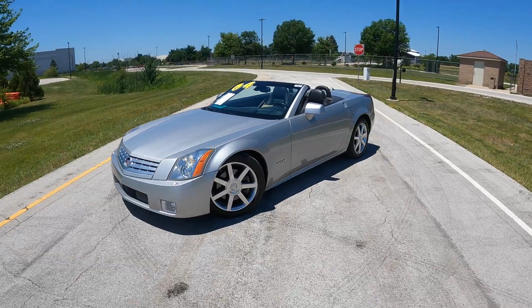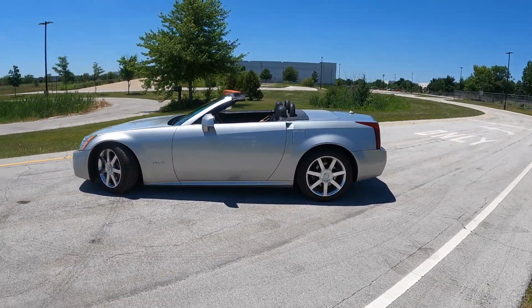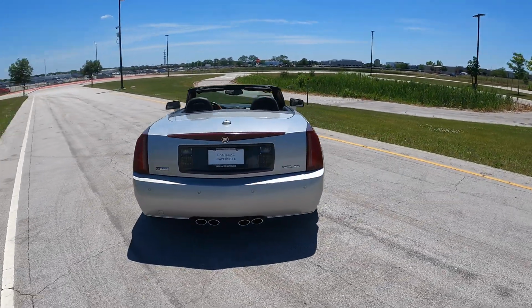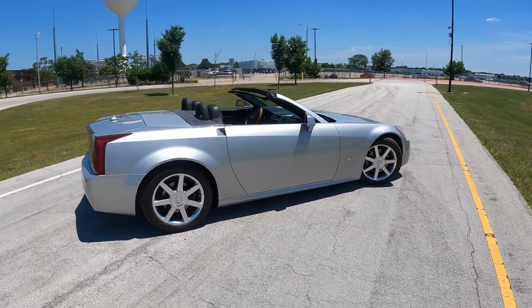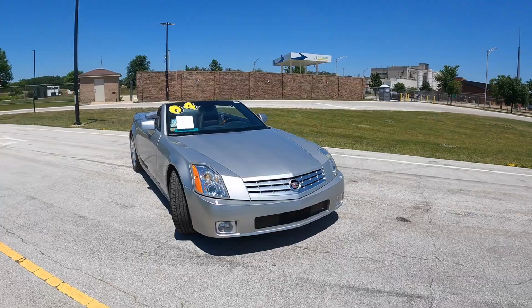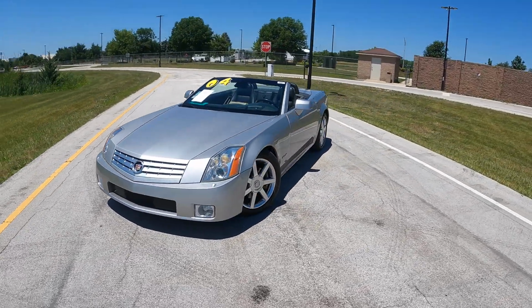Now we got to talk about the looks, and I do think that this is a big selling point of the XLR. Yes, this rides on a Corvette chassis, however, doesn't look like a clone of the Corvette, of which GM is known for doing, just slapping a different badge onto something. So I'm very happy to report that it is different. However, let's start getting to my final thoughts on the XLR. Let me put my reviewer's cap on.